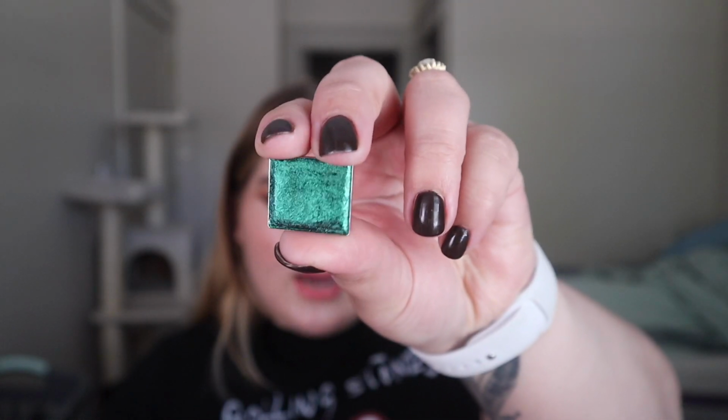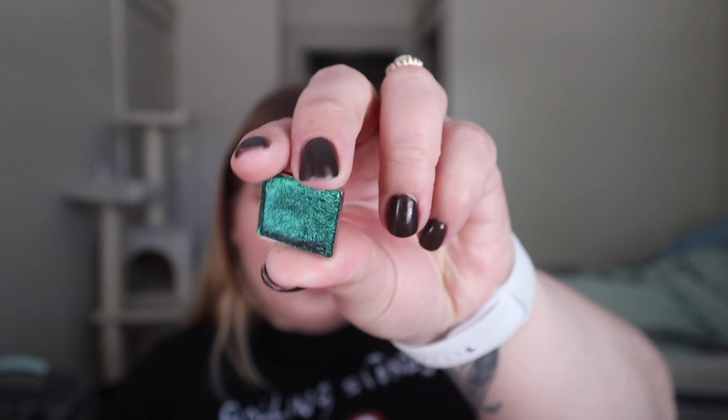So I think first we are going to chat about the stuff that I'm going to be taking out. The single shadow that I had in this rotation was a Cliona Jeweled Multi-Chrome in the shade Anil. It looked like this. I did not use this as much as I thought it was going to. I found it a little bit hard to work with, which is a little bit disappointing because I was so excited for this shade, but you know.